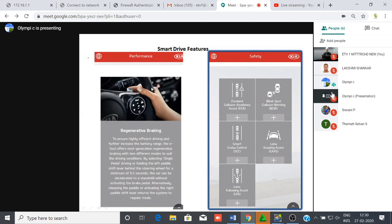And other safety features available on these cars are like forward collision advance assist. So if the driver is not able to judge the vehicle in the front, the car itself, through its distance sensor, will be able to do the braking. So forward collision advance assist. Then there is a blind spot collision warning, BCW. Again, the sensors are there where the driver is not able to see the blind spot between his car and the other car. So the sensors will automatically tell the driver to move the vehicle to the other side to avoid collision. Then there is a smart cruise control, SCC system.